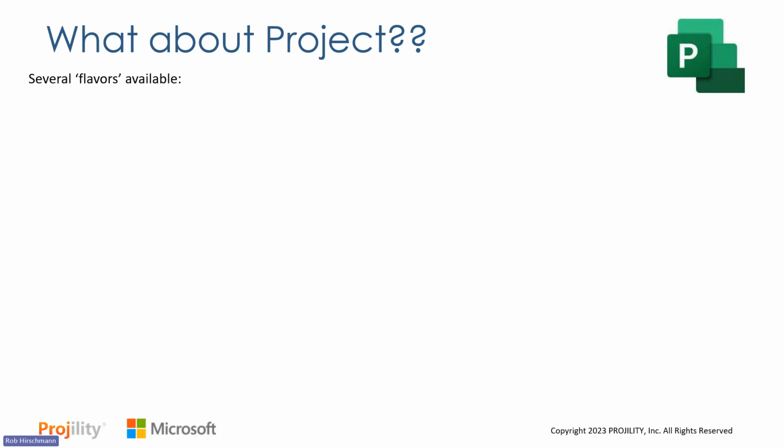We've talked about Power Platform. What about our good old friend Microsoft Project? So, Project is still out there. It's still available. It's not going away. And there are several flavors of Project that are available today.